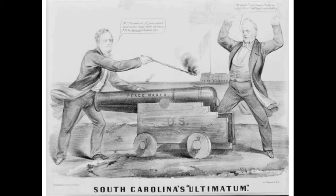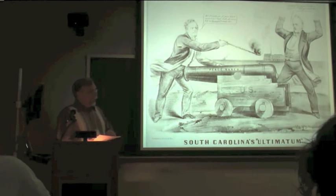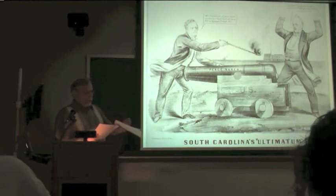Couple things going on. Obviously, Buchanan's timidity is mercilessly caricatured, but also the foolhardiness of what the South is engaging in with the threat of secession. Or I should say, more than a threat.